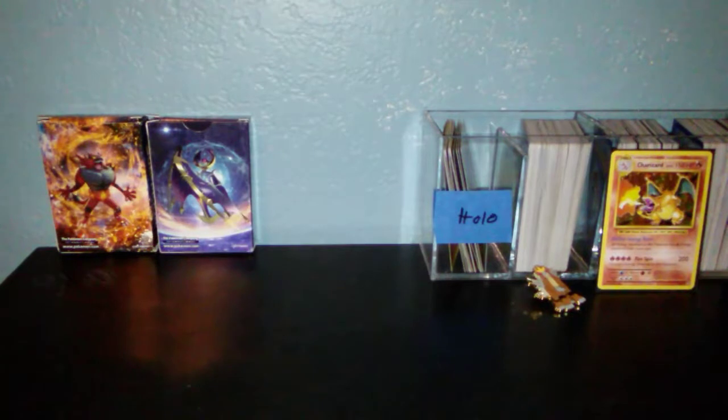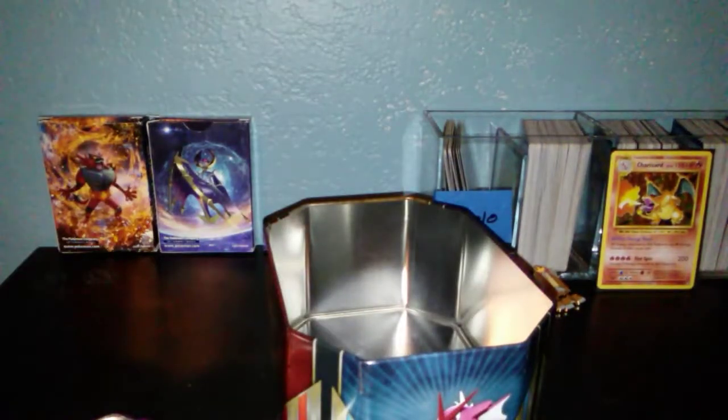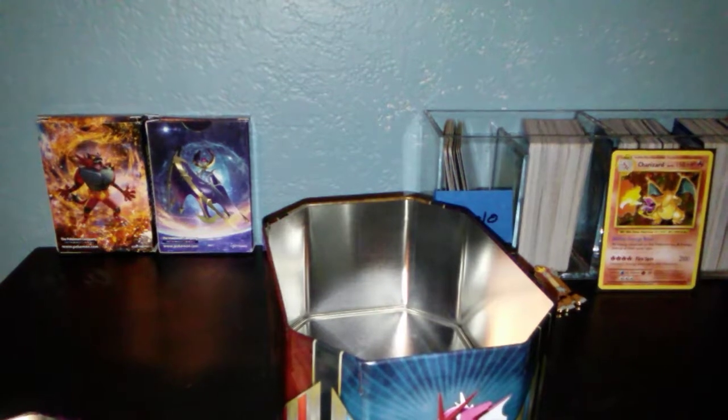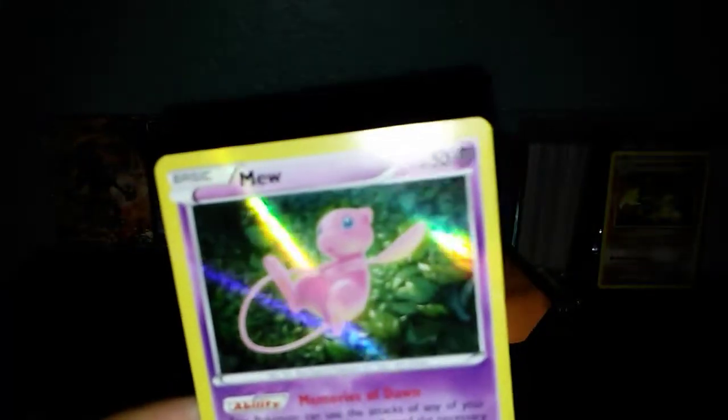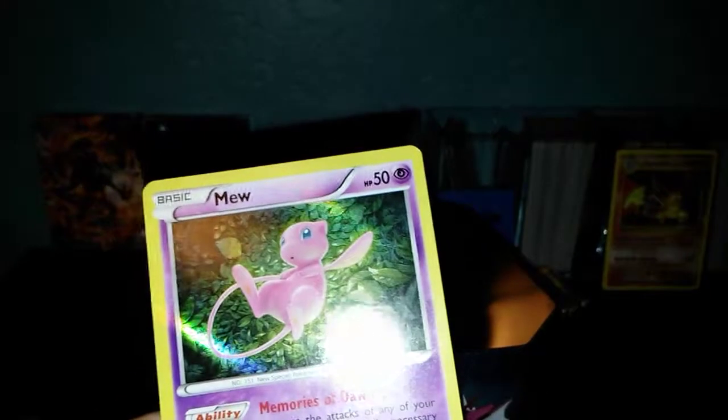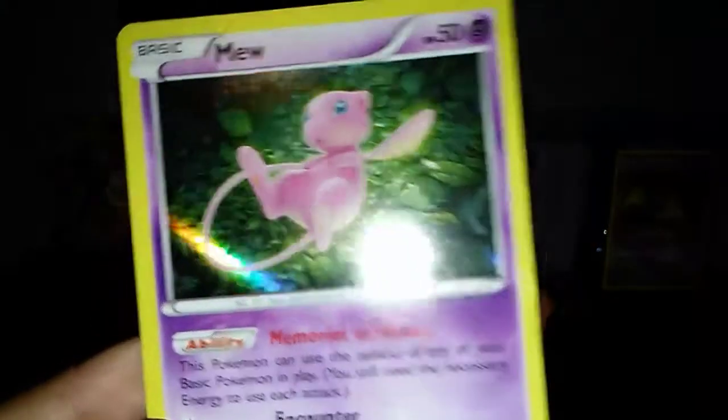So, the Mewtwo tin. They're not all valuable, but the ones that don't have sleeves yet are in here. Okay, the Mew I keep in here. The Mew. I pulled all these cards out of there. The Mew.